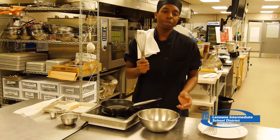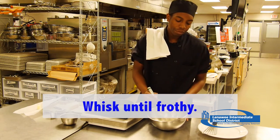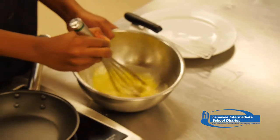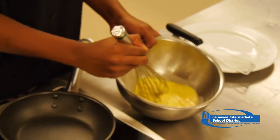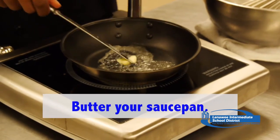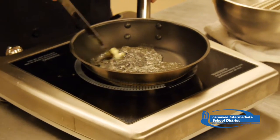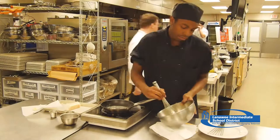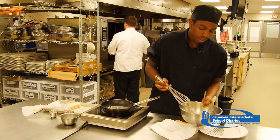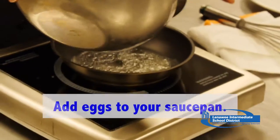Now we use our whisk. We're going to whisk it until it's frothy, because it's going to make it light and fluffy. Same as the heavy cream, it's going to make it fluffy and light. Now we're just about done here. We're going to add our eggs to the saucepan.